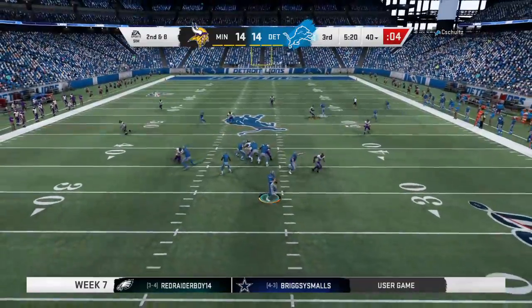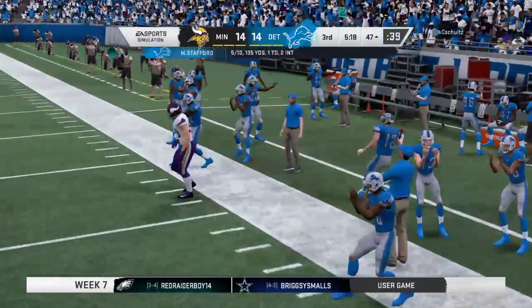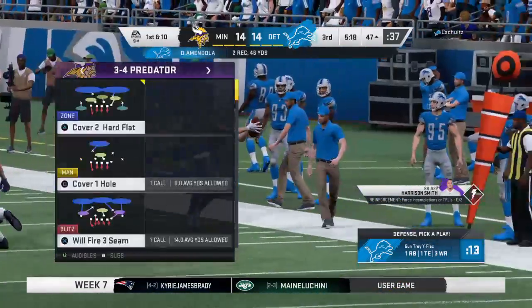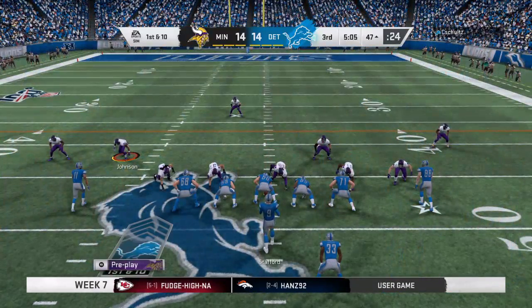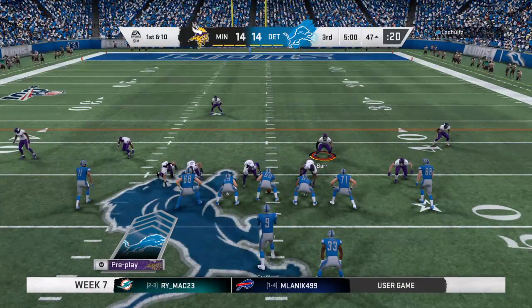From the 40 now on second down, Stafford. It's caught outright, Amendola. And he'll take this to the other side of midfield before going out of bounds. A gain of 13. It's a first down. From Viking territory now, they'll come up first and 10 at the 47.